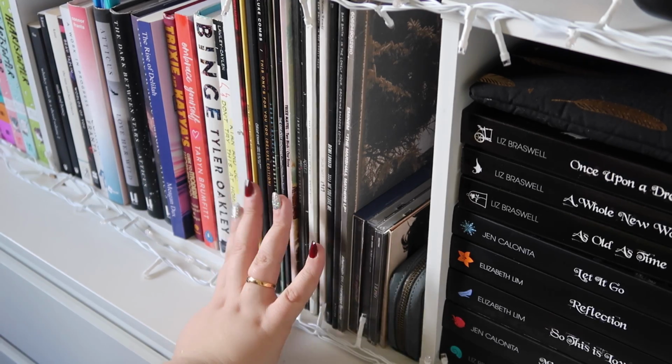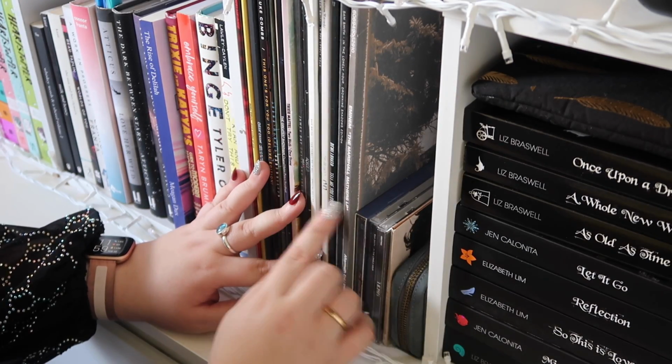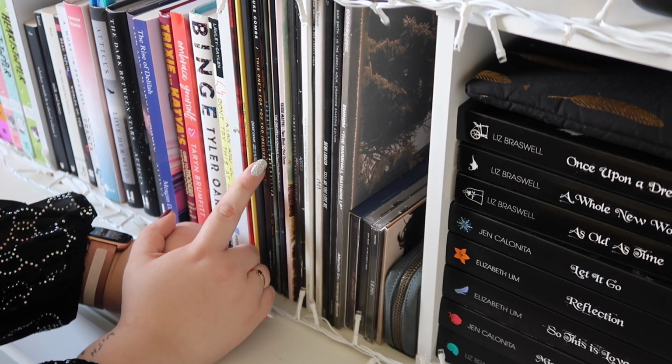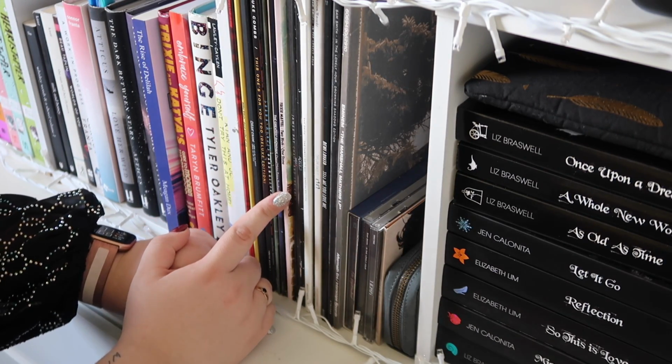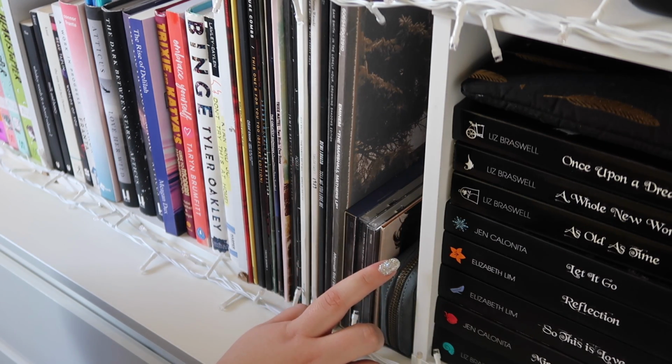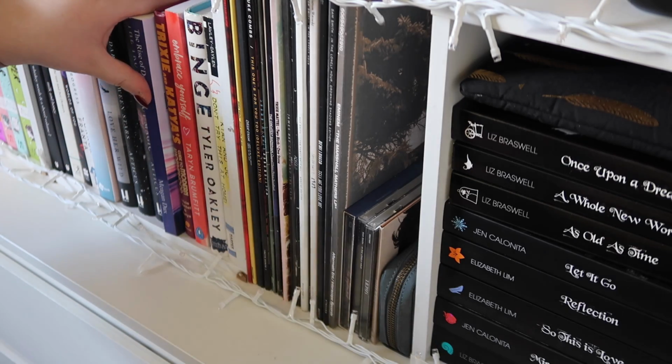This is the gap between both units. So basically I put all my vinyls here because this is literally the perfect fit for my vinyls. But I've just got Lewis Capaldi, Billy Joel, Luke Combs, Shawn Mendes, The Greatest Showman, Trixie Mattel. Then I just have a couple of CDs down here, and then this is the cleaner for my record player. And then this one here is all my biographies.